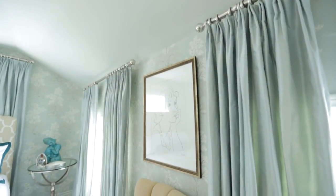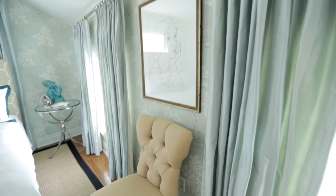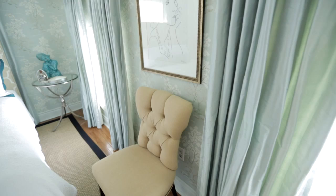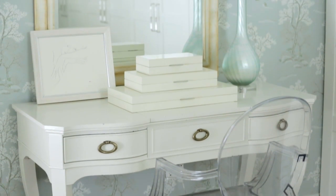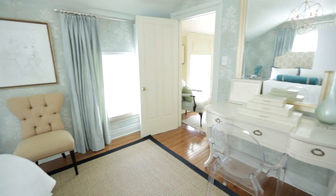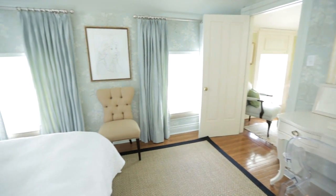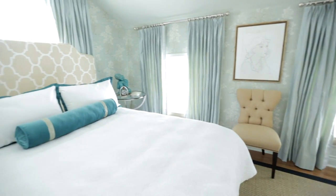I think wallpaper has got a bad name over the years, and I think now is the time to embrace wallpaper again. The great thing about wallpaper is that instantly it can really give a room a personality without adding a lot of art and accessory items. So that's what we've done in that room. We've put in a beautiful wallpaper, kept it very simple, very soft, just a really nice relaxing room for guests.